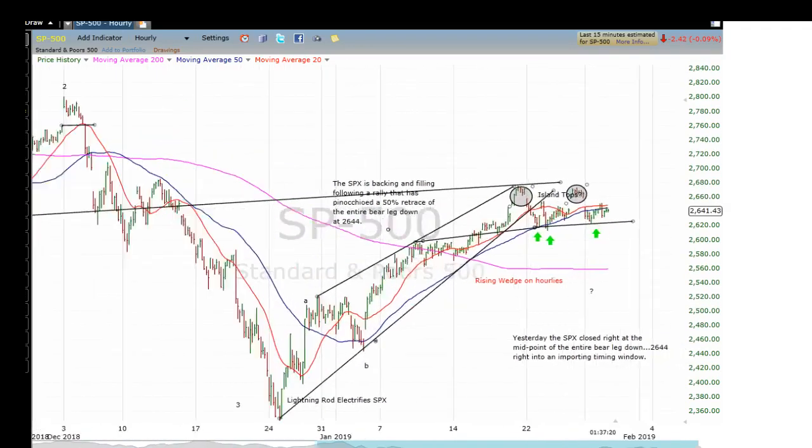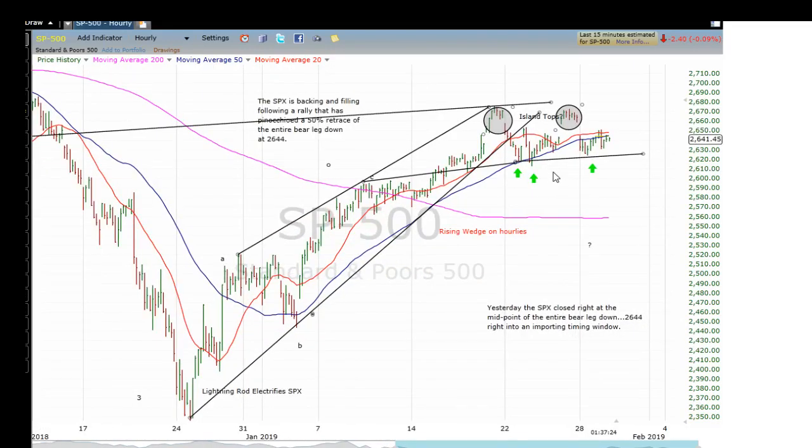Drilling down into the hourlies a little further here, you can see that we have three tests. And this is the current picture right now in real time. We have three tests of the 50-hour moving average, which is this blue line here. And it's doing a dance at the 50-hour MA. And interestingly, this also ties to the 50-day moving average, as well as a 50% retrace, or the midpoint of the entire bear leg down from September through late December. And that ties into 2644, right where the index closed yesterday.